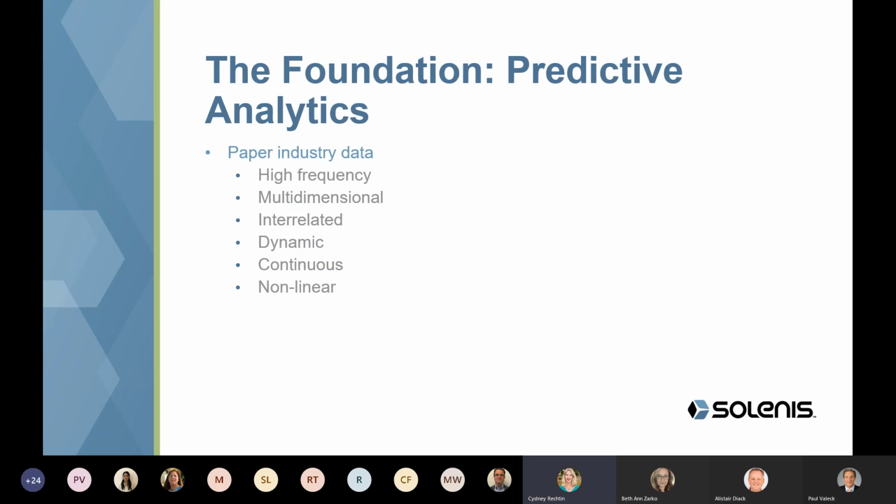Okay, so you're experiencing the problem. You've successfully defined it using your data, but now what? The foundation of any of the advanced analysis we're going to talk about specific to the paper industry, but in manufacturing in general, is going to revolve around predictive analytics. And this is because in our industry, we have so much data being collected at a high frequency, and so many of those data sources themselves are interrelated. The most sophisticated methods to cut through that noise and help you actually digest the amount of data that you have is through prediction. So not just any prediction though.